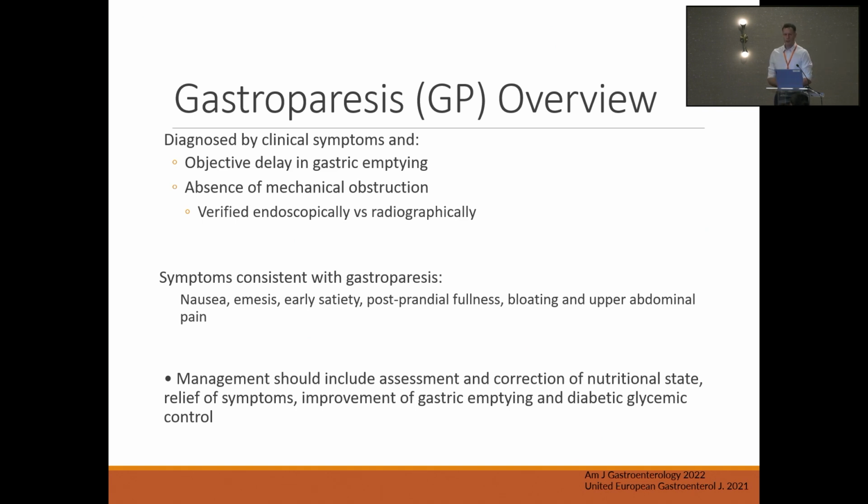So an overview of gastroparesis, we're going to diagnose this not just by their clinical symptoms, but they need to have some objective delay in gastric emptying, and we need to rule out that there's a mechanical obstruction that's causing that delay. This can be done endoscopically or radiographically. The symptoms that we're looking for, we're all very familiar with. We see this all the time in patients who don't have gastroparesis: nausea, vomiting, early satiety after meals, feeling full quicker than they used to, bloating, and upper abdominal pain. So our favorite kind of constellation of symptoms to run into in clinic.